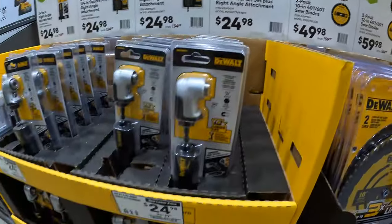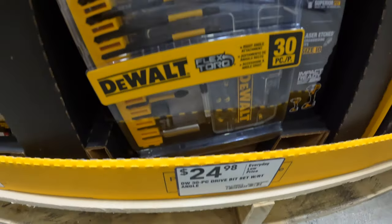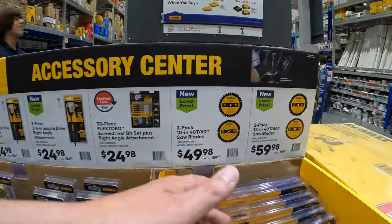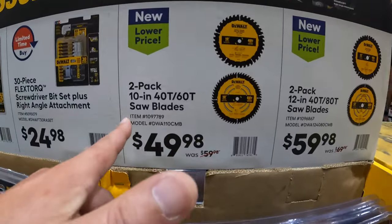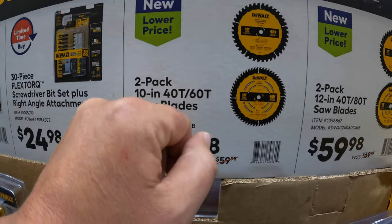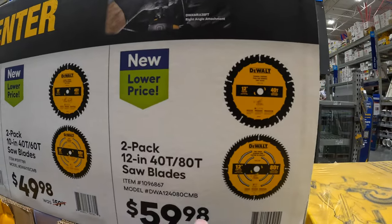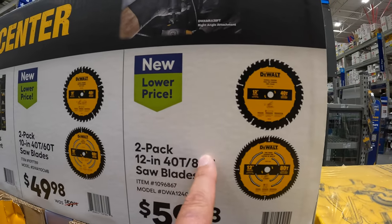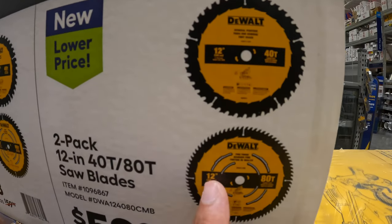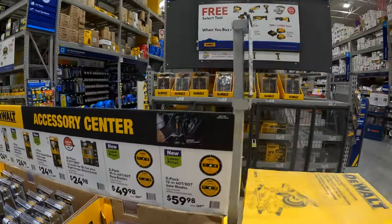Let's see where that one is. That one is down here. And then they do have for $49.98 the 2-pack of 10-inch saw blades with 40 teeth and 60 teeth. Then they have the 2-pack of the 12-inch, 40 teeth and 80 teeth. As you can see, there's a big difference in blades. The more teeth you have, the smoother the cut.